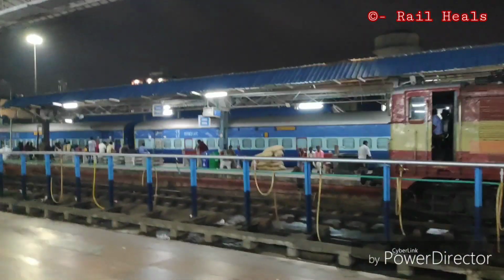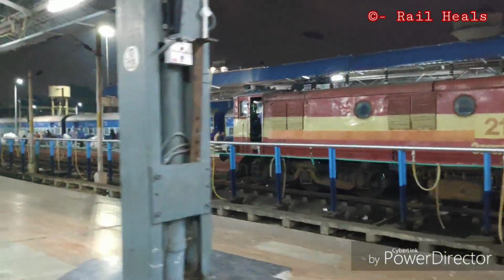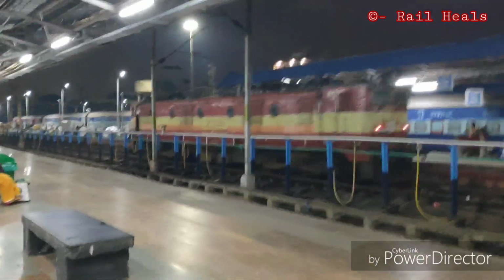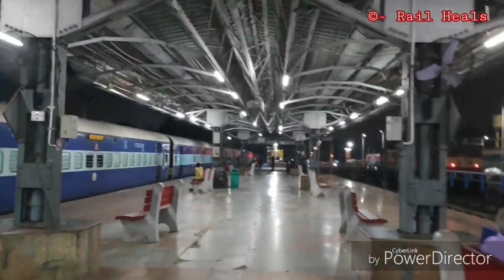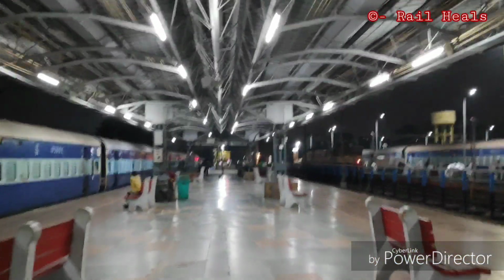Oh, look at that. And Arakonam WAM4 21339. Arakonam WAM4. This is one of my favorite loco logos, WAM4. Beautiful long hood.